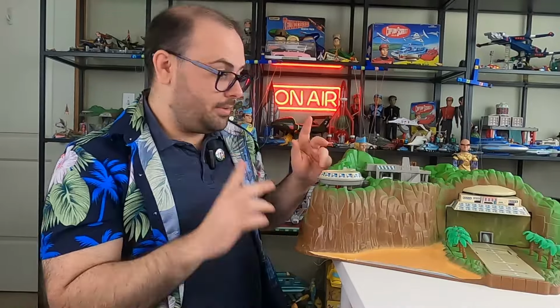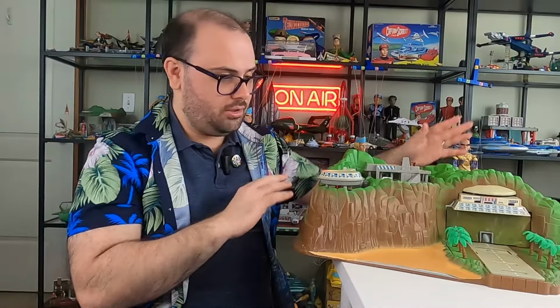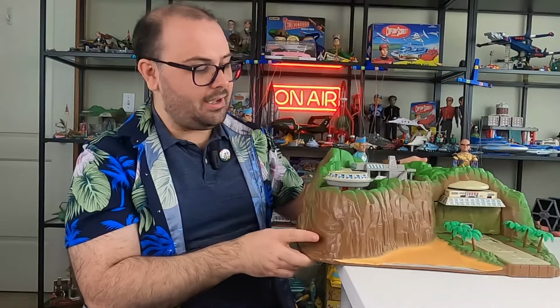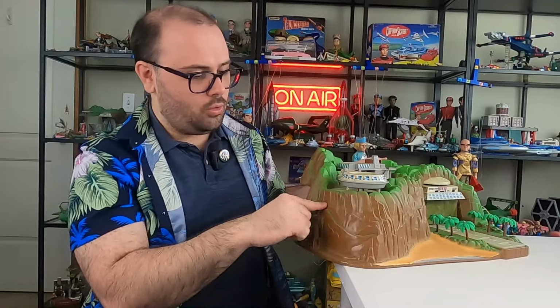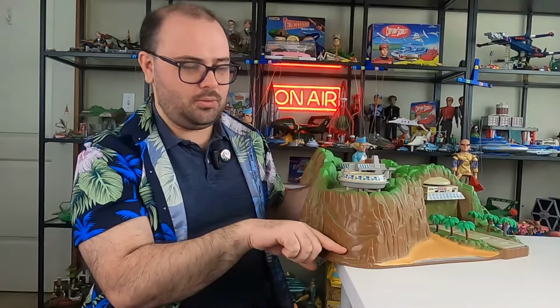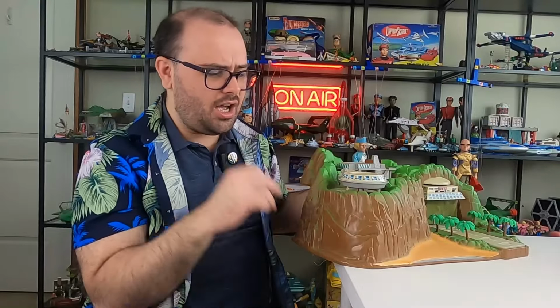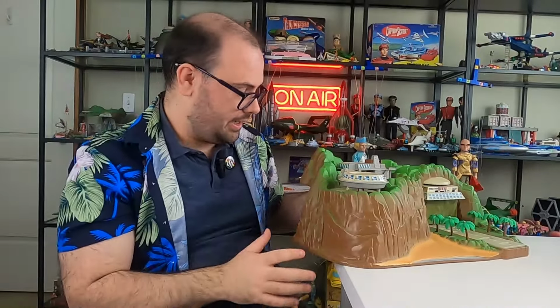Now, what I'm going to do is turn the island around and we're going to take a look at some of the extra details. So, first of all, on this side, it does indeed have the door and the steps that lead down to a jetty at the bottom of the island, which I thought was a feature unique to the 1992 model, but it turns out they've kept that in the sculpt for this one.